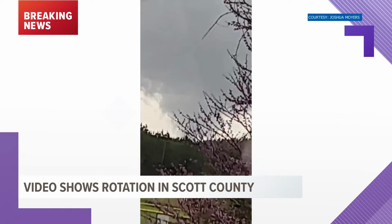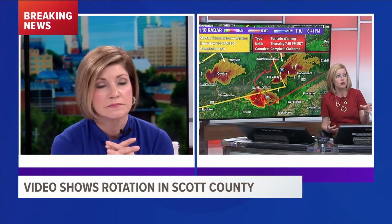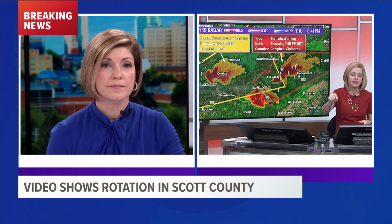But what makes this different from just a low-hanging cloud or a funnel cloud is the fact that we can tell it is rotating. What we also can tell from this is it's kind of broad, and you can really see that upward motion there, so it's a strong updraft with that cell. I think that is cell number 2, the one that I've been talking about, which is more robust than the other one that we've been tracking all day today. The one that still has the tornado warning attached to it is making its way through Campbell County right now. So I think that's that cell, and if that's what we've seen in the past, we could see it again from that cell.